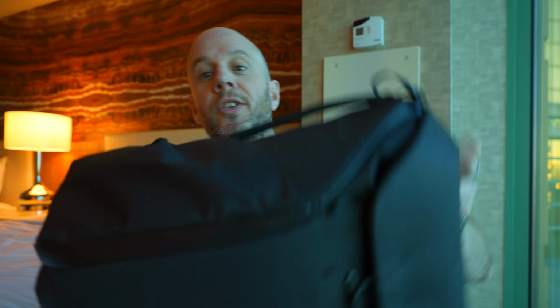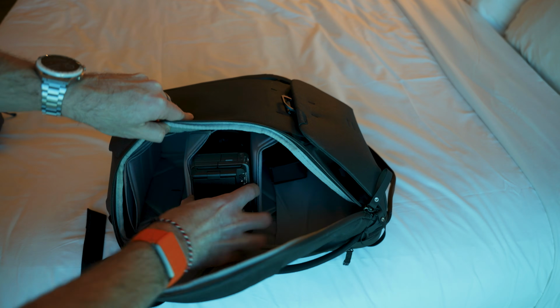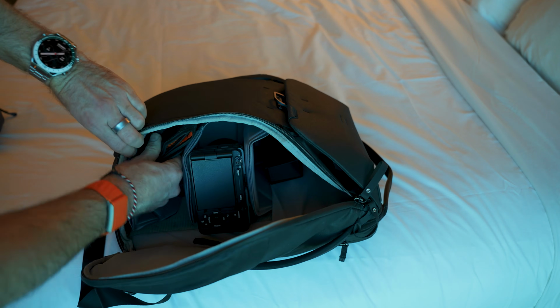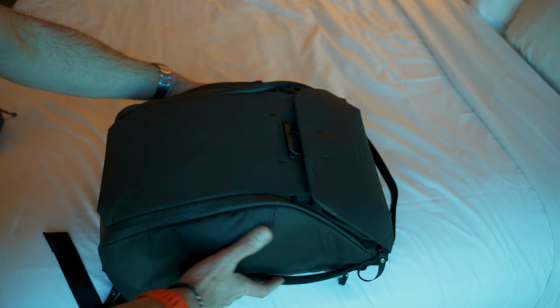It's also got these side access pockets here. I can basically unzip and then stick all of my camera gear, all of my stuff in there. You've got these internal compartments that are Velcro and you can move around and change the shape and size of. It's very, very customizable. In terms of a bag, it's like a TARDIS. It's brilliant. There's so many hidden pockets and things as well.